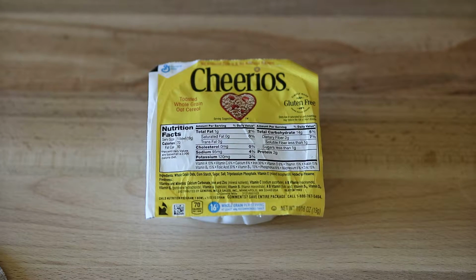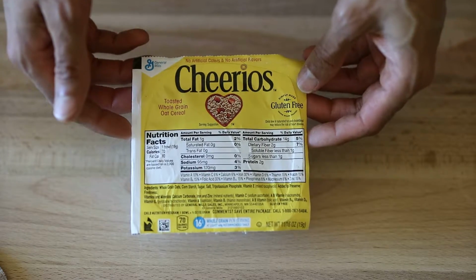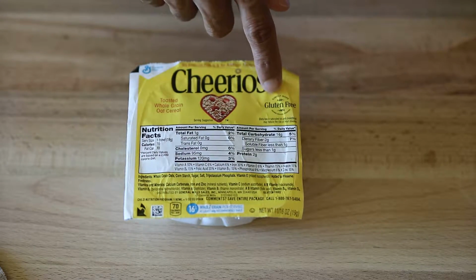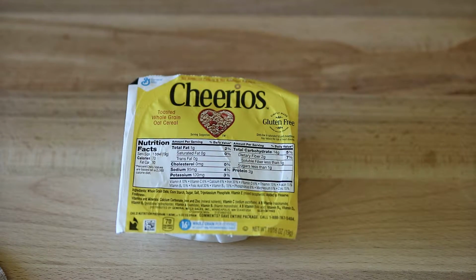All right, what we have for review today are Cheerios. Born on May 1st, 1941, this is a toasted whole grain cereal with no artificial flavors or no artificial colors. In addition, it is gluten-free, and General Mills said they would not use any genetically modified organisms to produce this food in 2014. All right, so let's go ahead and review what the nutrition facts are on one of my favorite cereals, which are Cheerios, and see how this may or may not impact our health in a positive or negative manner.